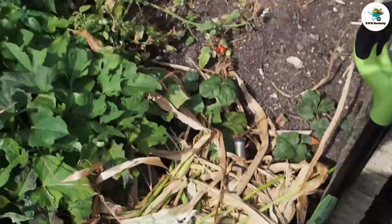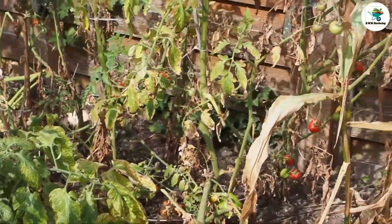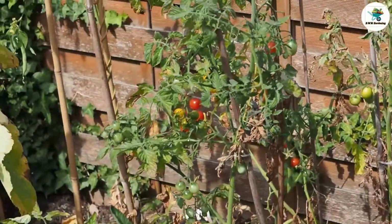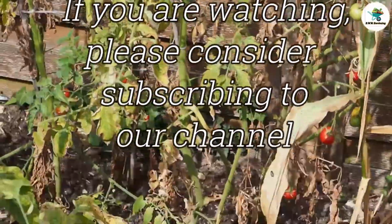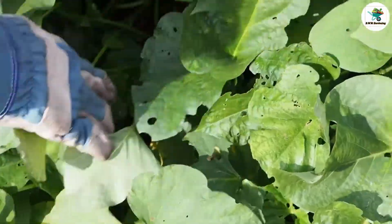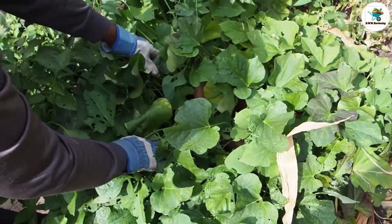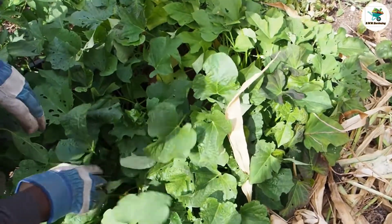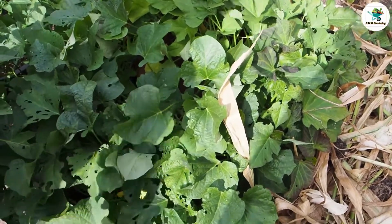And tomatoes, you can see they're drying up now, but there's still tomatoes on them. I've got to pick those ones off when I've finished. This is my sweet potato. You can see it's coming on leaps and bounds. It's starting to yellow off now, so I'm going to give this about another week, and then I'm just going to see what's in them.